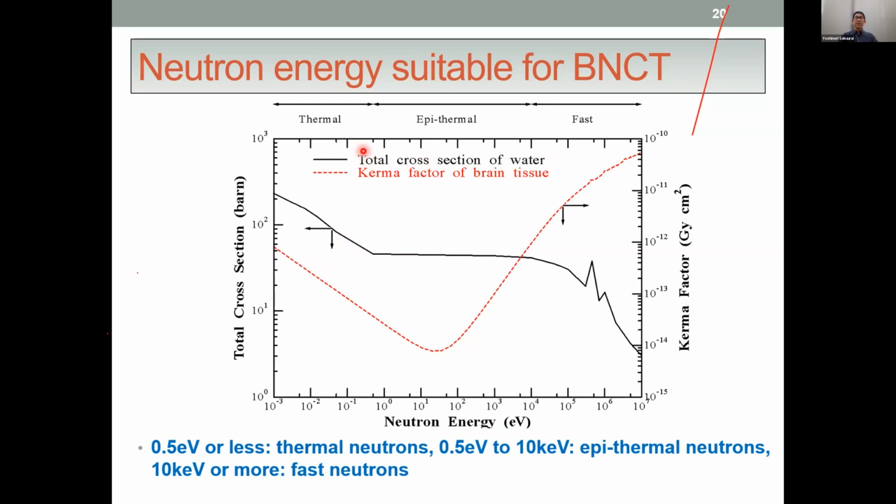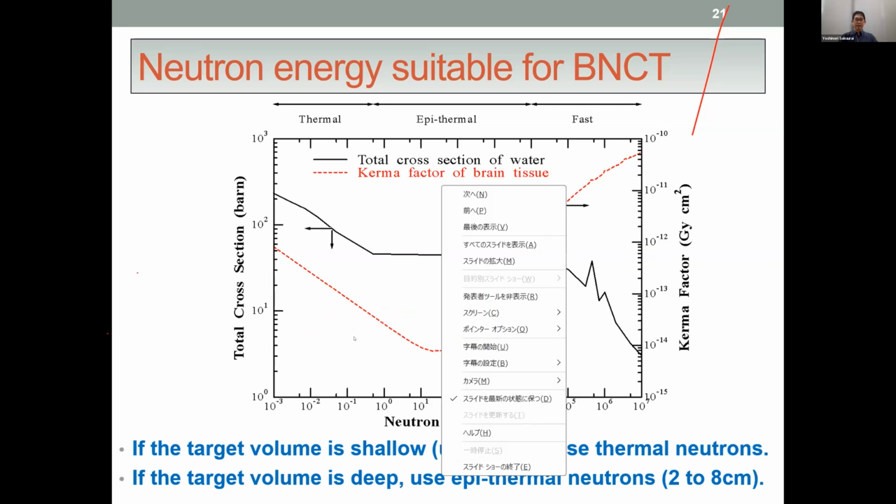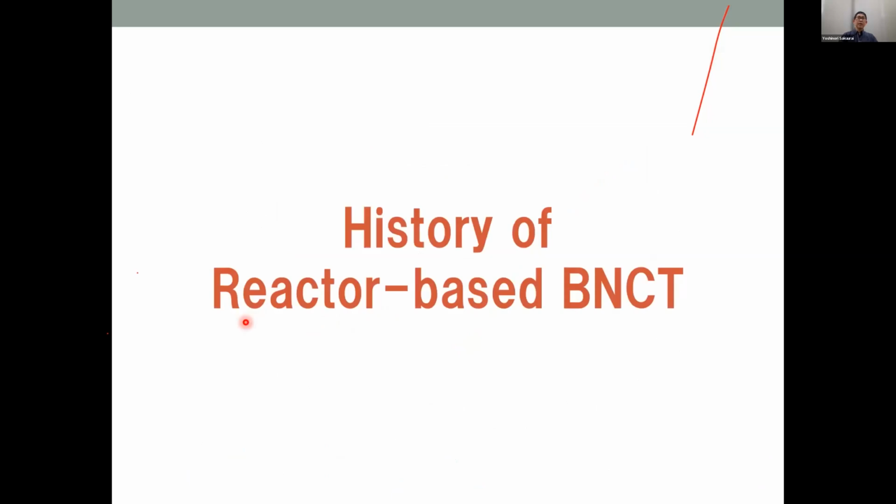In the BNCT research field, thermal neutron is defined to be less than 0.5 electron volt. And epithermal neutron is from 0.5 electron volt to 10 kilo electron volt. And fast neutron is more than 10 kilo electron volt. So the BNCT neutron irradiation system is designed to minimize the mixing of gamma rays as well as fast neutrons. Okay, so next, I will talk about the history of reactor-based BNCT.